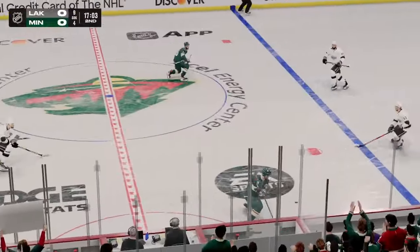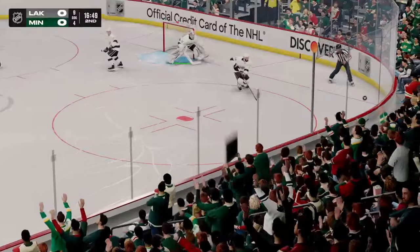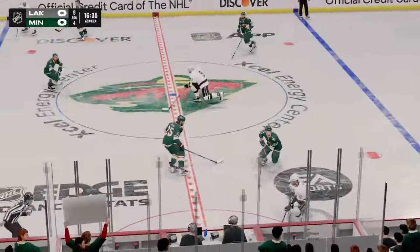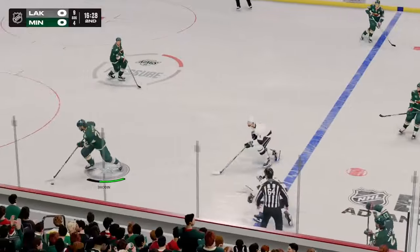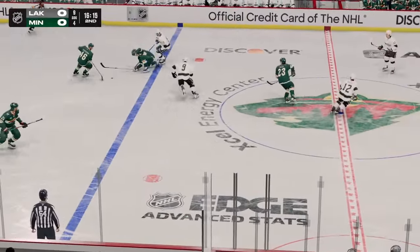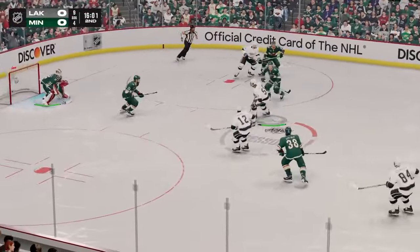Kempe's made an incredible play there, James. He stumbles in front of the net, but finds the puck and could have lost it, but manages to stay with it enough to get a shot off. Minnesota's got control of the puck. Hard hit, frees up the puck. Kempe's got it against the boards.